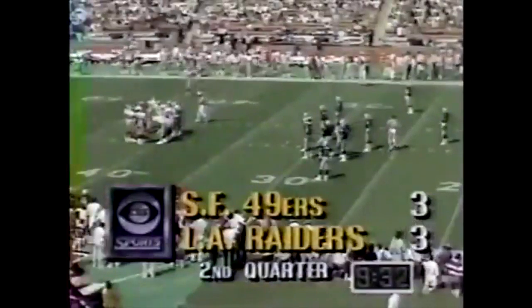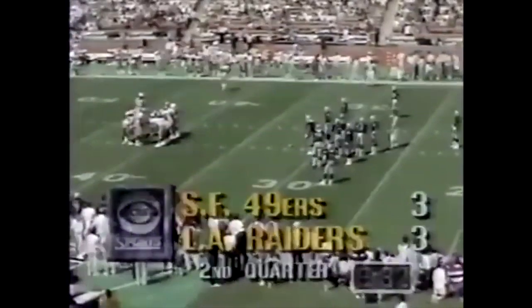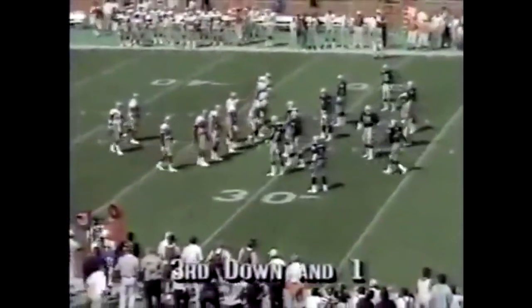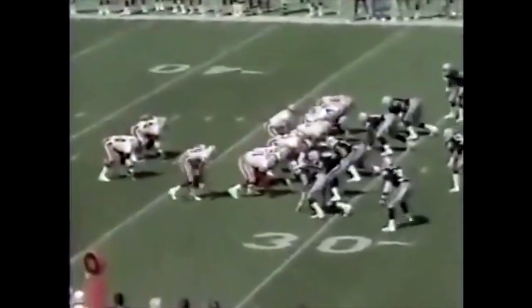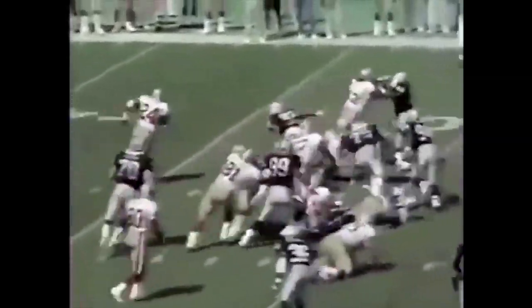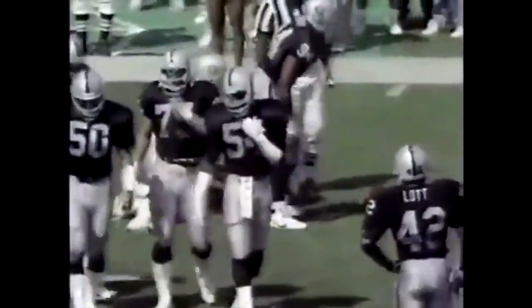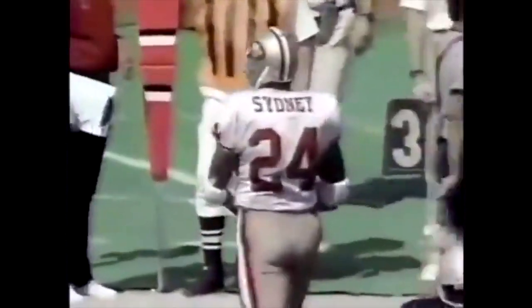Here at the Los Angeles Coliseum with 9:32 left to play in the 1st half. It's the 49ers 3, the Raiders 3. 3rd and short, San Francisco. The Raiders 32. They need a yard. Rice in motion. Sidney got the 1st down. Across the 30, a pickup of 5 into deeper Raider territory. Greg Townsend tripped him up.